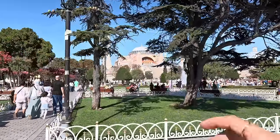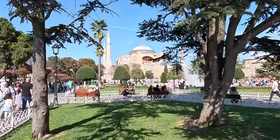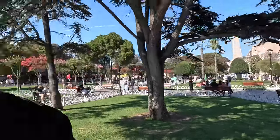And what we are looking at the moment is called Hagia Sophia. This building used to be a church first, and afterwards it turned into a museum, and now it's a mosque. So now you don't actually pay. Before, when it was a museum, you were paying to go inside, but as of now it's free of charge for any visitors. So quite a busy area during the morning.